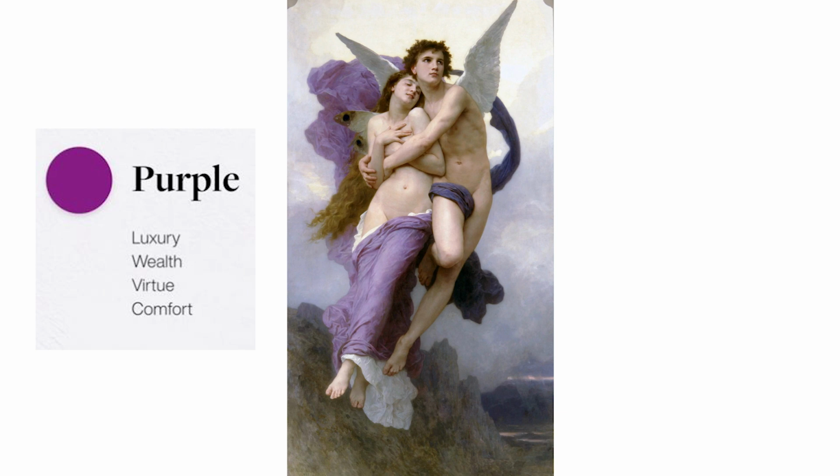Okay, so do we see luxury in this painting of the abduction of Psyche? I would say luxury in a heavenly, celestial, godlike manner. Does that count?